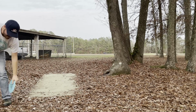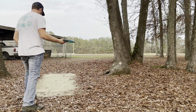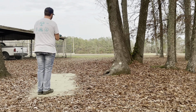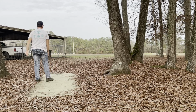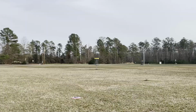Okay, not bad. I didn't flip that one like I wanted to. I was trying to get some good turn out of it. I just didn't pop it like I should have. And the exact same thing for that shot.